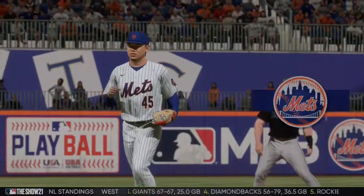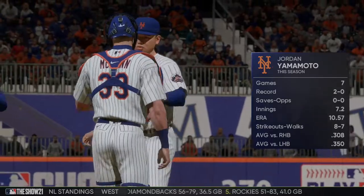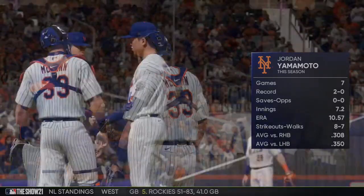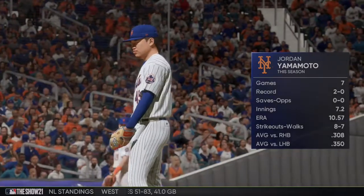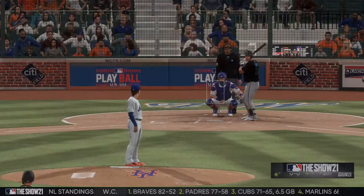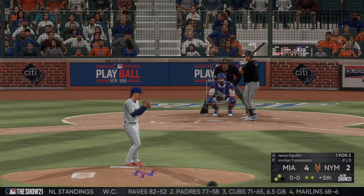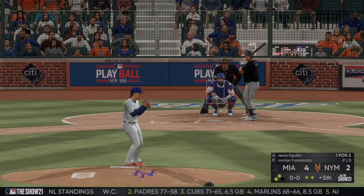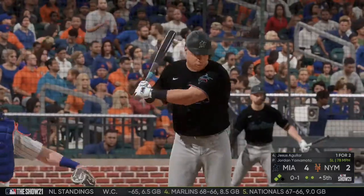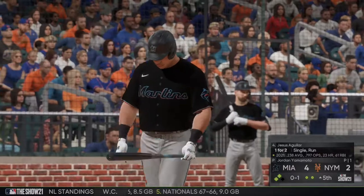Jordan Yamamoto comes on now, looking for the final out of the inning to strand the 2 runners in scoring position. Stepping in now, Jesus Aguilar. He'll take a look at a slider here that finds the zone for strike 1. He's working on a 1-for-2 game so far.